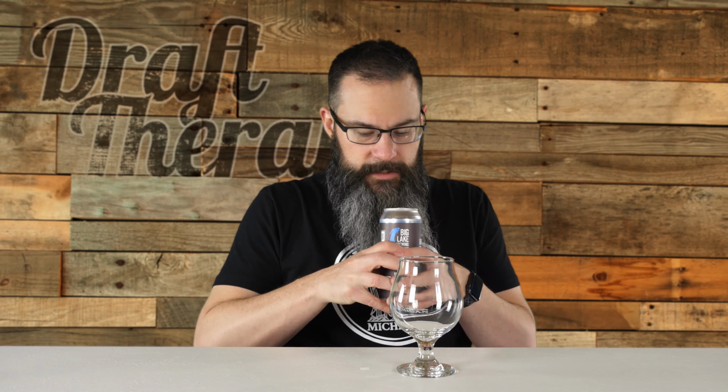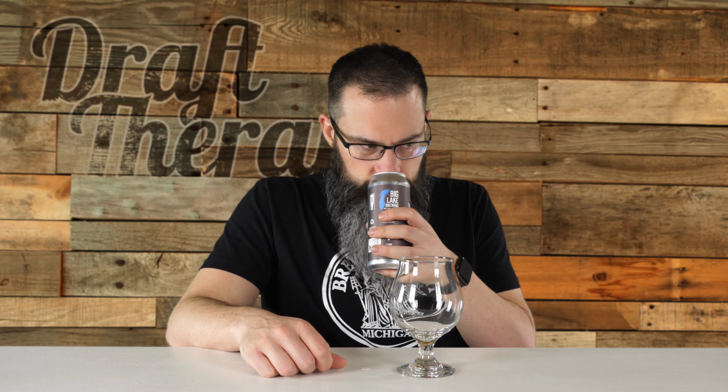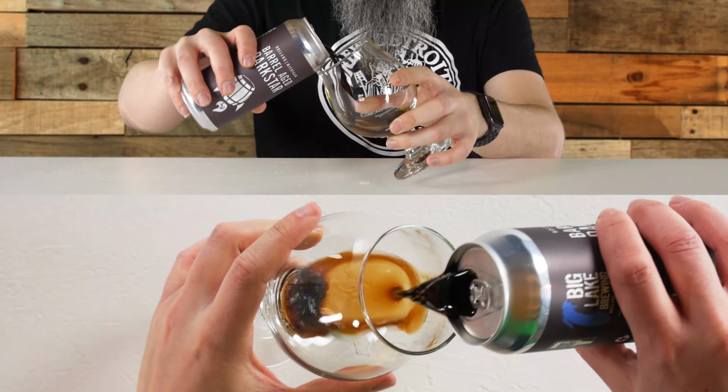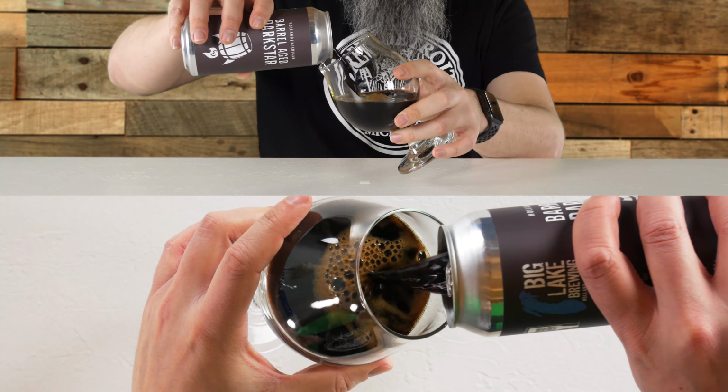It smells very sweet, very sweet. As I sit here bloodhounding it, I'm getting a little bit of a chocolate scent. I'm ready to pour it into the glass here and get a better aroma out of the glass. It's pouring out very thick, very dark.